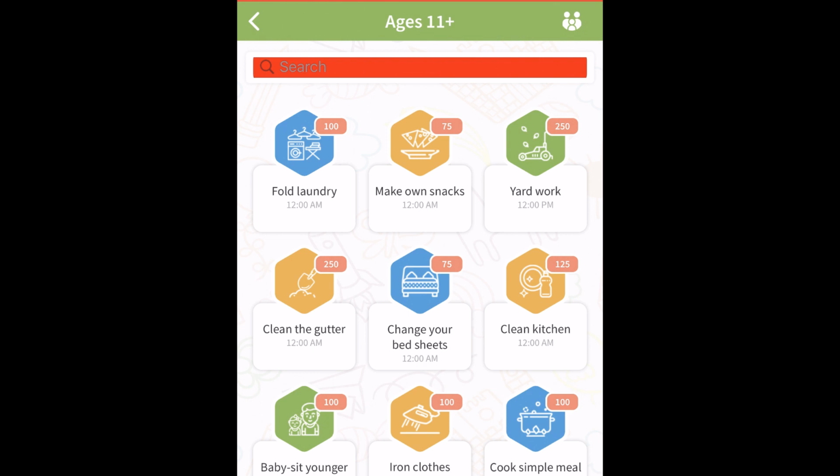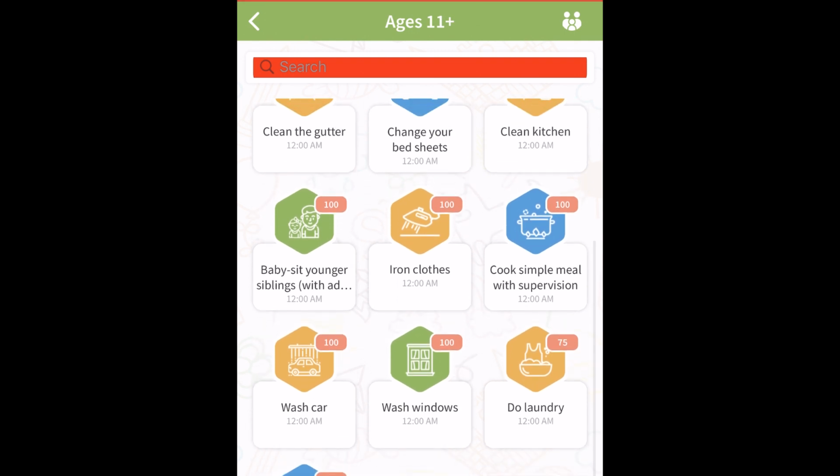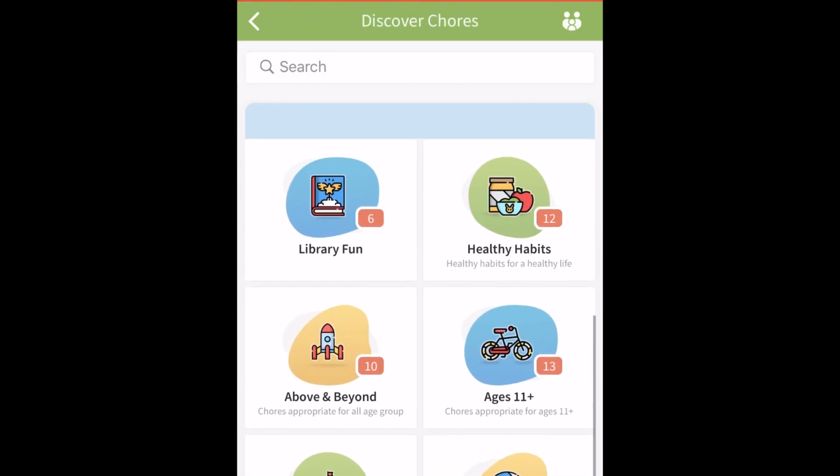For ages 11 and up, folding laundry, I love that. Cleaning out the gutter, not so sure about that one. Changing your own bed sheets, babysitting younger siblings, washing the windows. I would love to have all of those chores done at my house.